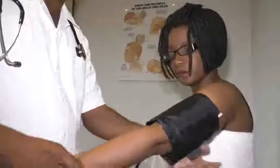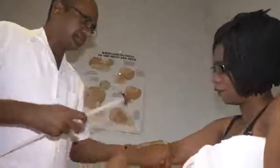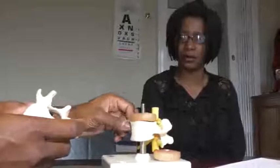Homeopaths examine the patient by taking blood pressure, listening to the lungs with a stethoscope, examining the ears, the tongue and throat, and other parts of the body depending on the condition. They will explain in detail to the patient what the diagnosis is and what the treatment should entail.